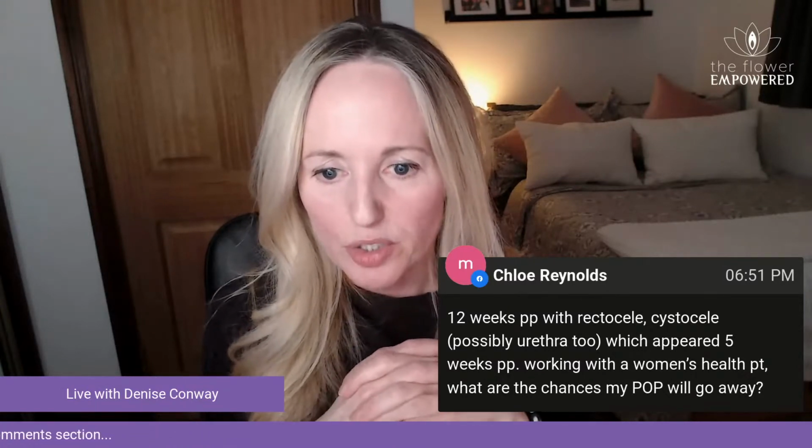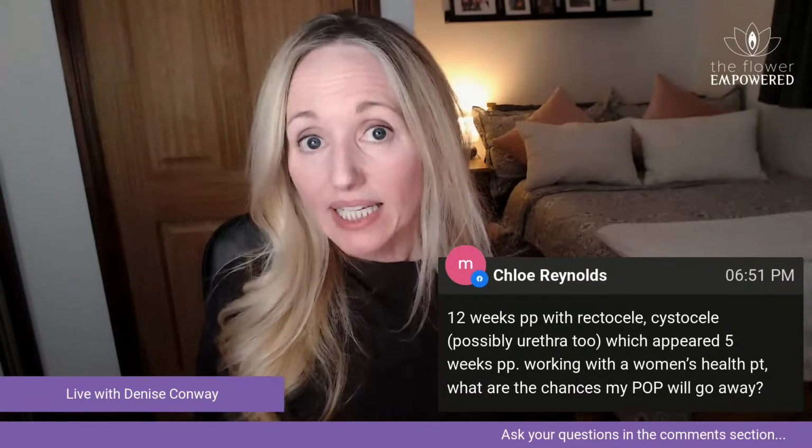Chloe, 12 weeks postpartum with rectocele, cystocele, possibly urethrocele too, which appeared 5 weeks postpartum, working with a women's health PT. What are the chances my pop will go away? It's very likely that you will manage your pop.